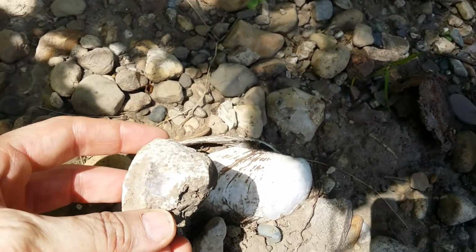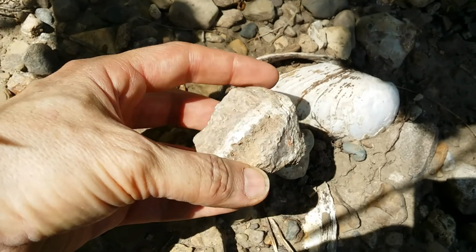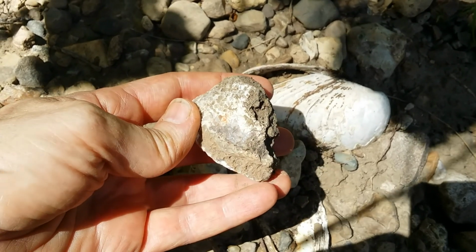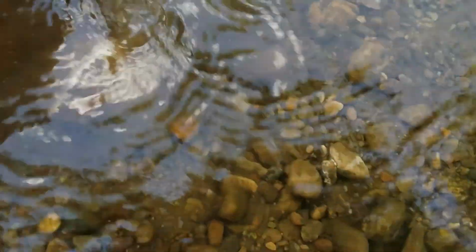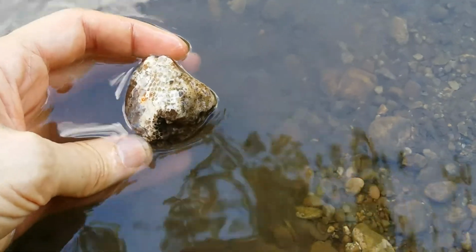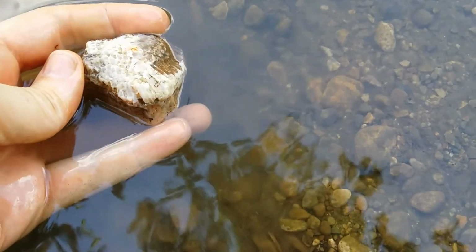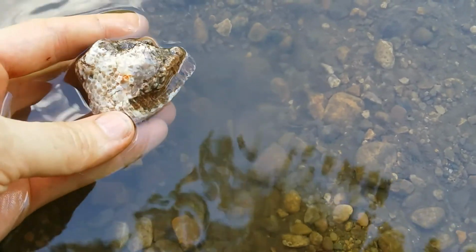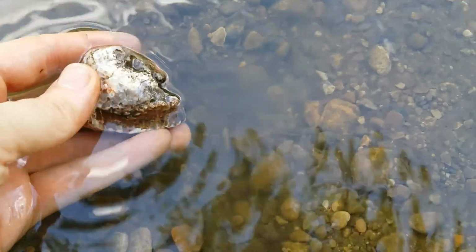So this is one I just found right here by this clamshell. Caught my eye because of the pattern in the rock. And I suspect this is petrified coral. So let's go wash it off. Yep, I'm fairly certain that's what that is. Look at that. That is going to be beautiful, sliced and polished with all those patterns in there. That is going to be nice.